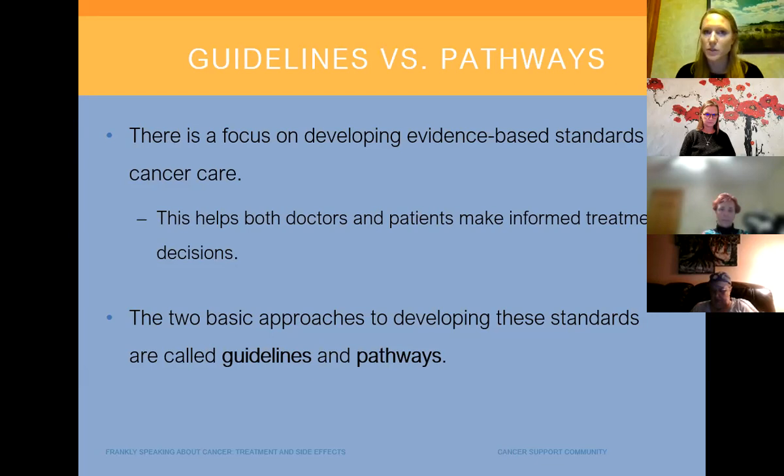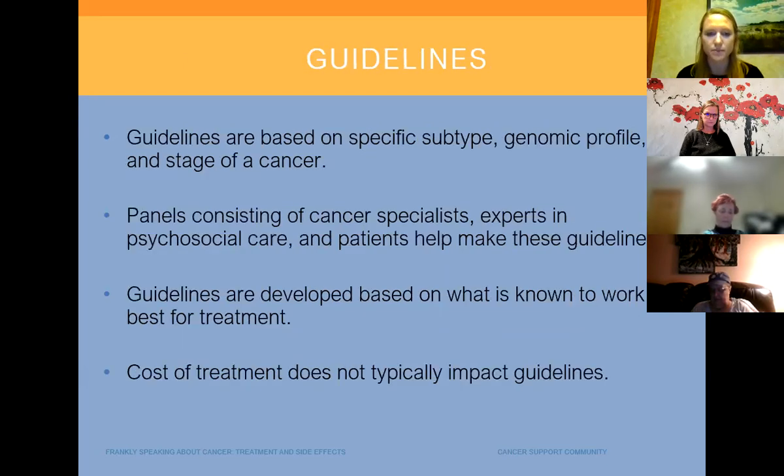And so there's a difference between guidelines versus pathways. There's a focus on developing evidence-based standards of cancer care, and you're really using studies to drive what treatment we're recommending for patients. This helps doctors and patients make informed treatment decisions. And there's two basic approaches to developing the standards that are called guidelines and pathways.